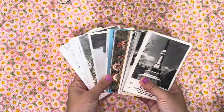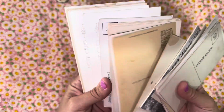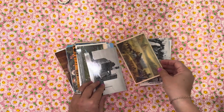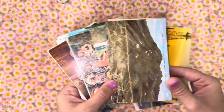Next, I came across these postcards at a yard sale. They were in a stack, and I just said, how much for the whole stack? So I went ahead and picked them all up. Just a wide variety of vintage postcards, very unique, and these are really great to use in tuck spots and as embellishments in junk journals. So I am glad to have them in my collection.